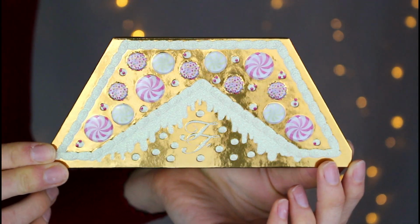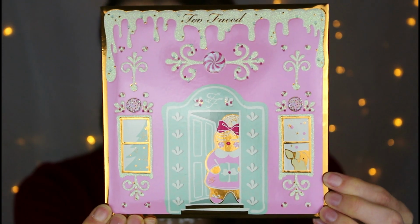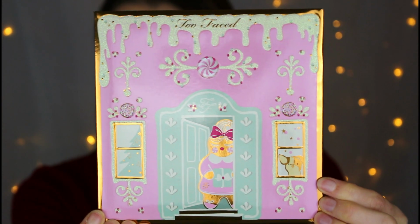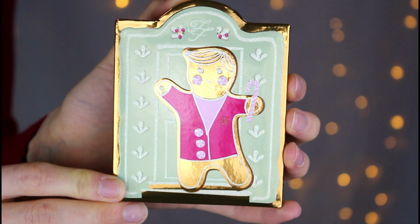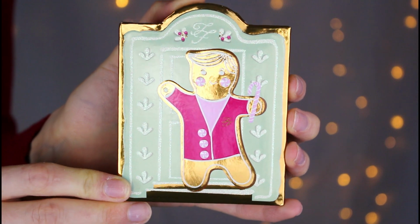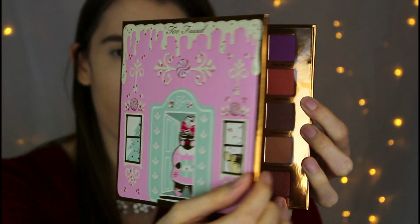The packaging is adorable, honestly. It's all very glittery and textured. There's icing dripping off the top, and then you can see the little gingerbread woman in the main part of the house, and then the little added decorations around that are raised. So like I said, there's a lot of texture to this.